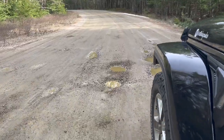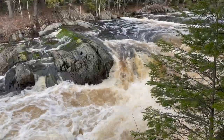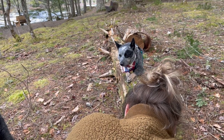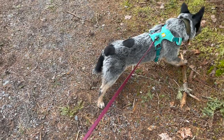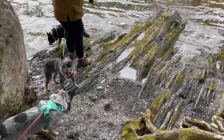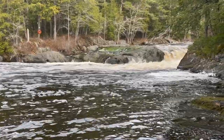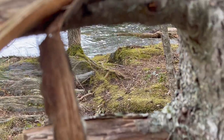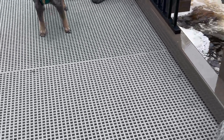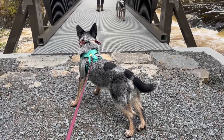Short drive through the park, we headed towards Mill Falls Trail. Falls Trail is an easy 2 kilometer trail that gives the vantage points of the falls. On the far side of Mill Falls Trail is a newly installed bridge that connects it with Beech Grove Trail. We'll come back another day to do Beech Grove.